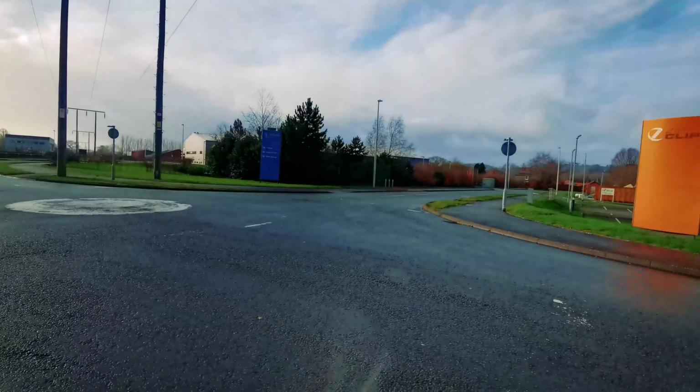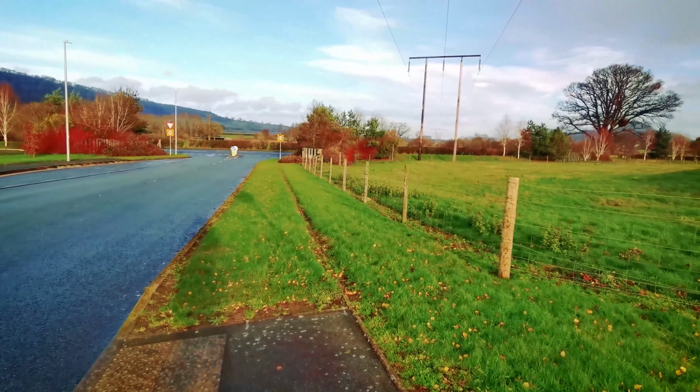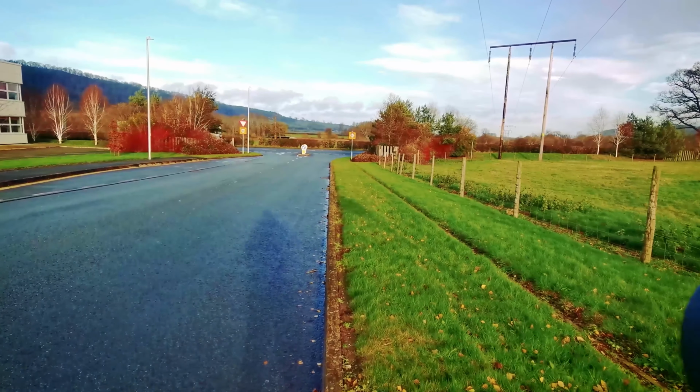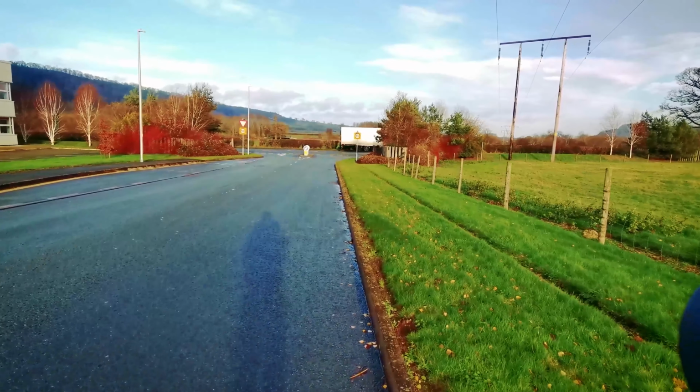But there we go, guys. It's freezing cold, it's windy, it's raining, and that is the Charlie's HQ in Mid Wales.